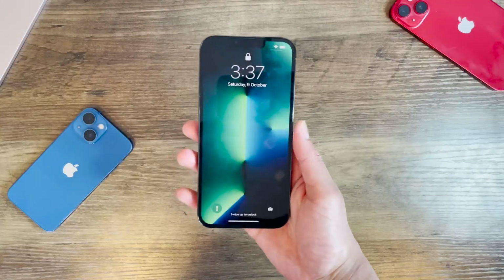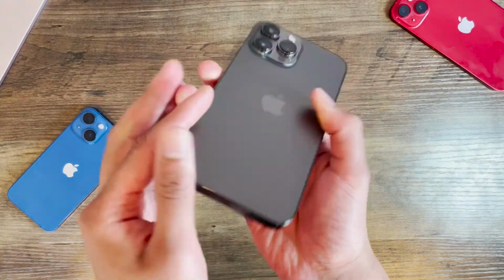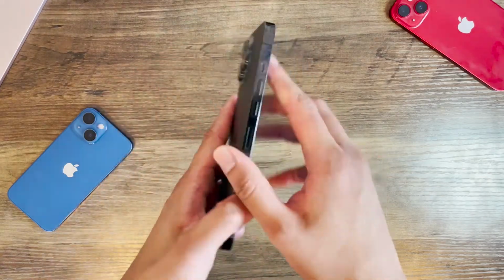And on the off chance I wear jeans, jamming it into my pockets makes for a very tight fit, and even then it sticks out like a sore thumb. Now, speaker quality is real decent. You've got a dual speaker setup with front facing and bottom firing speakers, which also make use of Dolby Atmos.